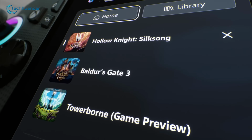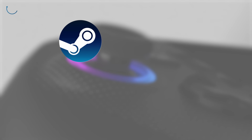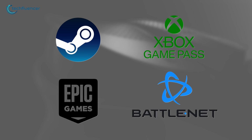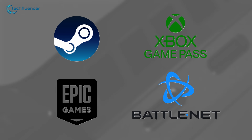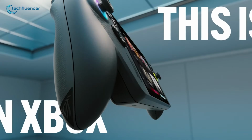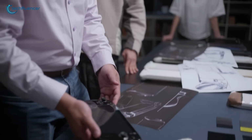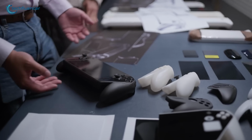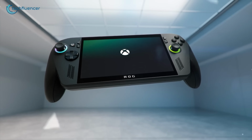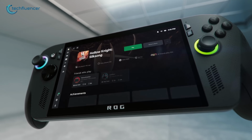Now, both run Windows 11, so compatibility is wide open. You can install Steam, Epic, Game Pass, Battle.net, anything you'd use on a laptop. The twist is that the Ally X integrates Xbox software more tightly. Microsoft has been building a handheld-friendly full-screen mode for Windows, and it's possible that the best implementation will show up here first. Plus, Xbox cloud gaming and remote play are naturally front and center.